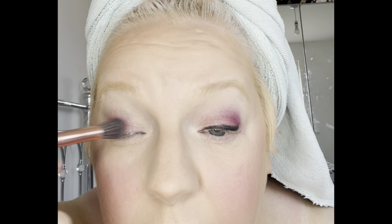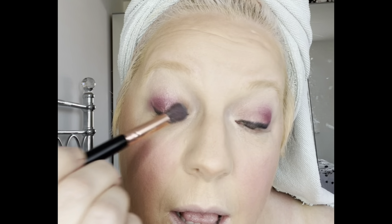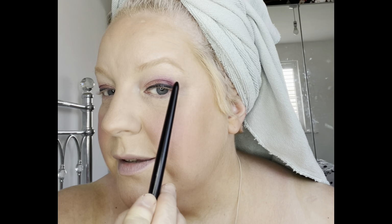Now what will really make this is when we go in with mascara. That's when it really comes to life. If you look sideways and you see the shade, and when I blink, you get this just lovely flash of sort of really deep pinks and sort of mauves.